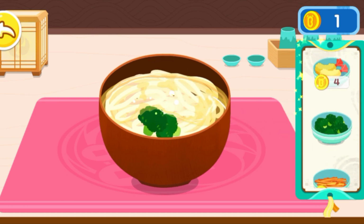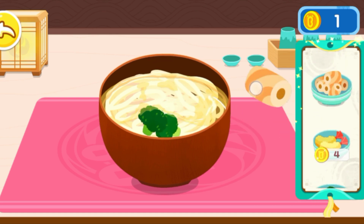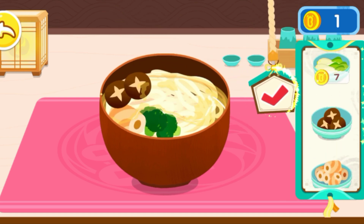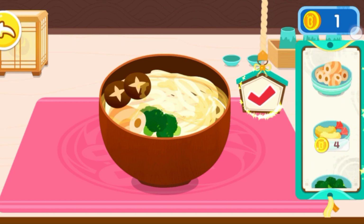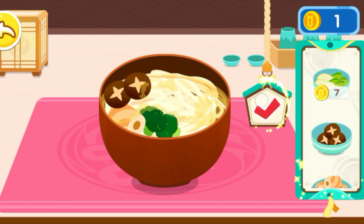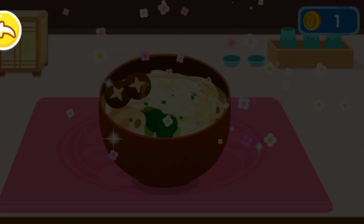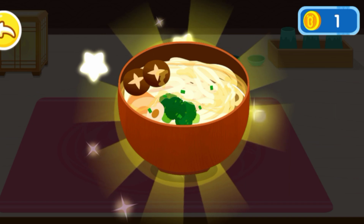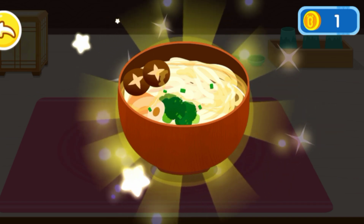Broccoli. Shakuwa. Shiitake. Wow! This bowl of udon noodles must be delicious!